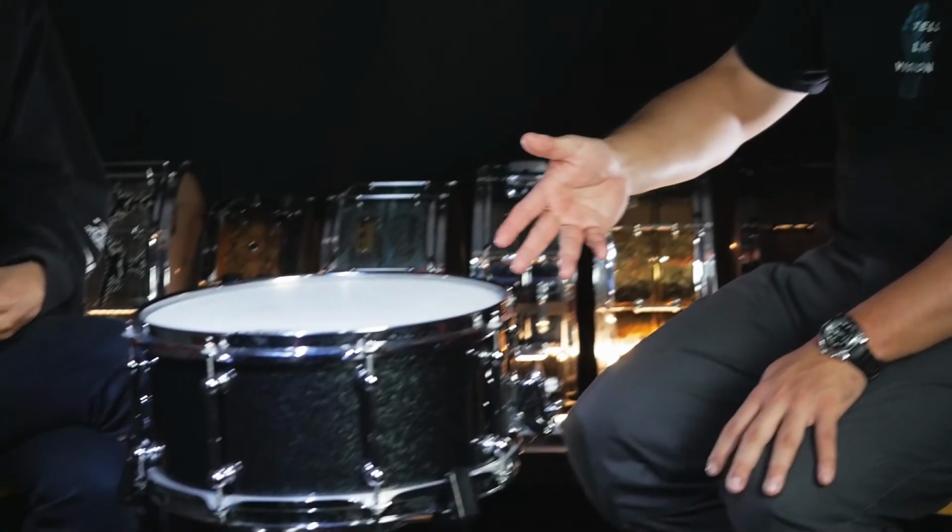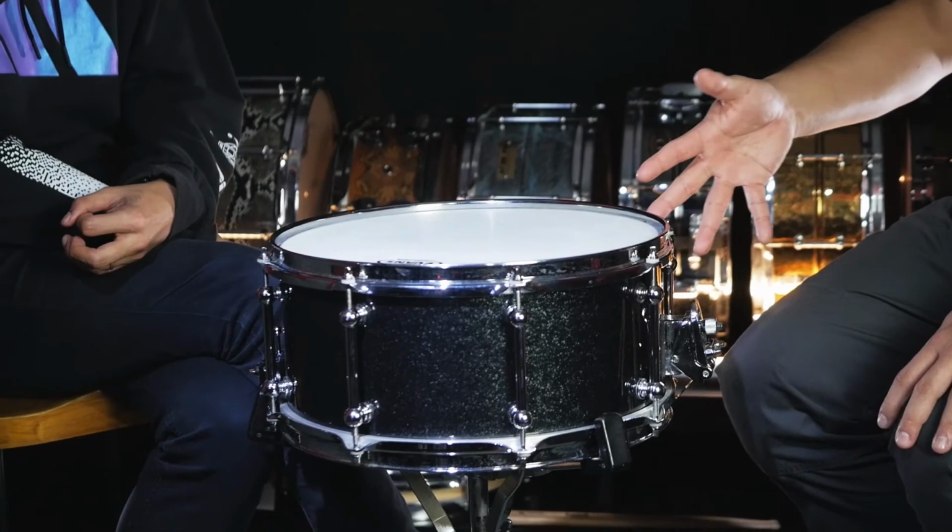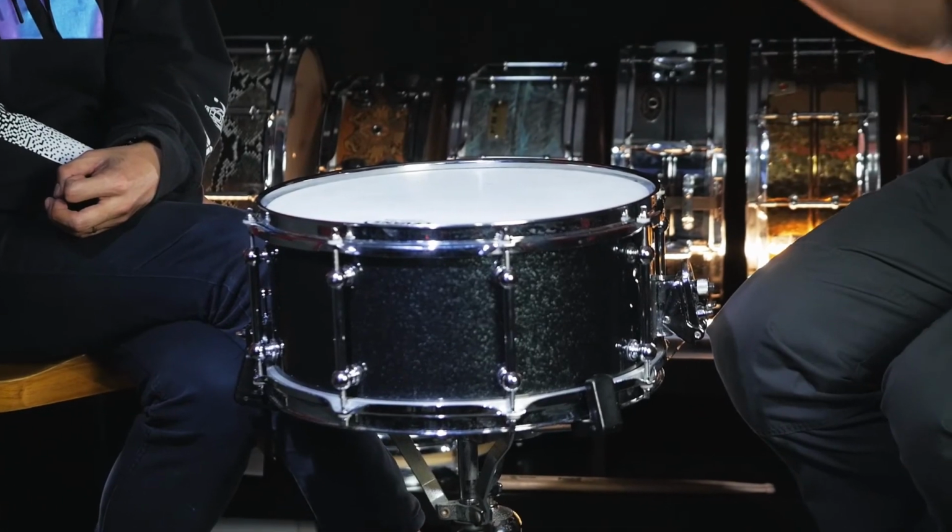Because this is a 15 ply. When people look at maple, they think it might sound a bit warm and a bit soft. But because the shell for this snare is so thick, at 15 ply, it actually transforms into something else. It doesn't lose so much energy in resonance. Instead, it just projects the sound out. That's why it becomes super loud. That's why a lot of people were thrown off by that from the earlier ones.